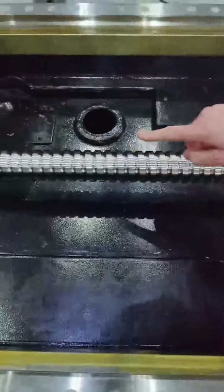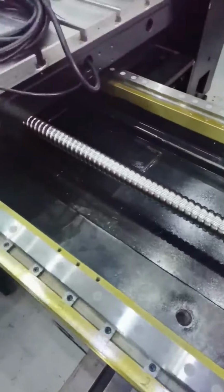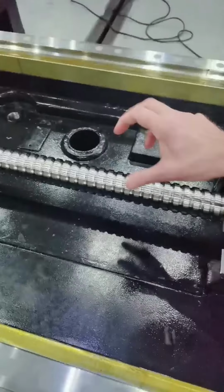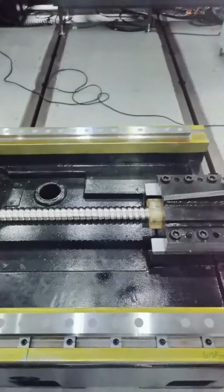And here is the screw. So this turns and it makes a movement. The work table moves front and back with this motorized screw, on the guide rails. Here. And what else? What else?